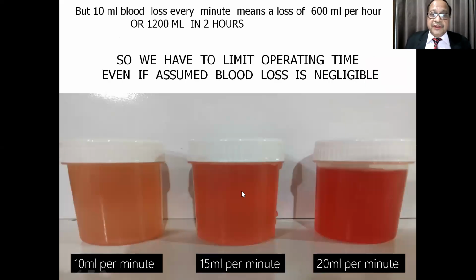Now, if you add 15 ml of blood in 350 ml of saline, this will be the color. And if you add 20 ml of blood in 350 ml of saline, this will be the color. Most of us urologists are heroes, and we always assume that this is a negligible blood loss. But if you calculate 10 ml of blood loss which is continuing, and this is the color of irrigating fluid, the patient is losing 600 ml of blood per hour or 1200 ml in 2 hours.